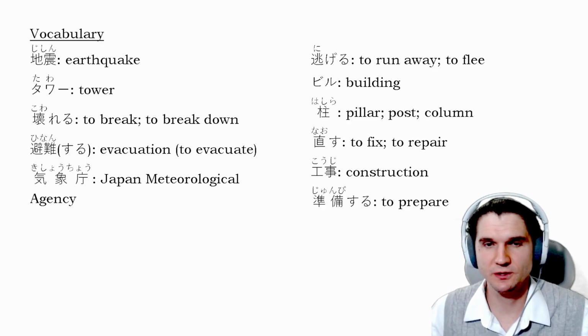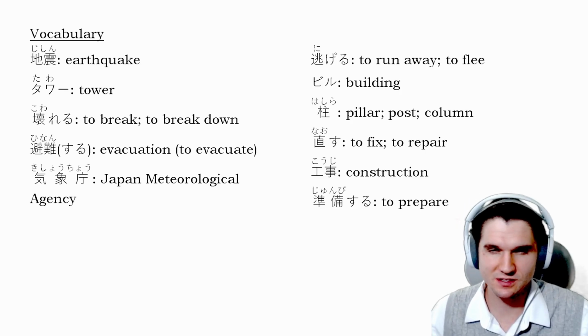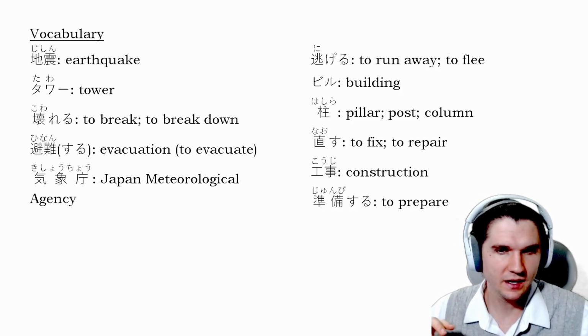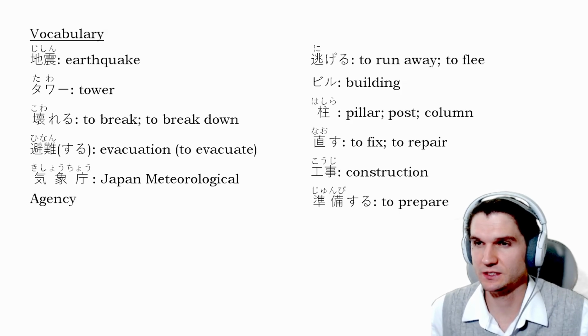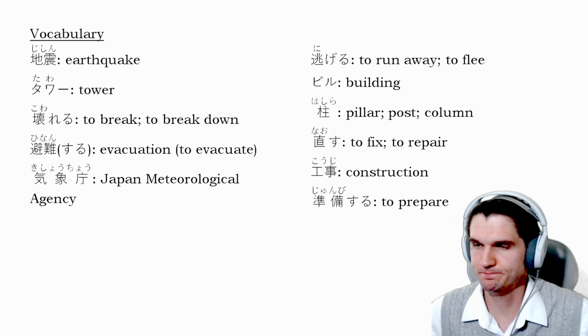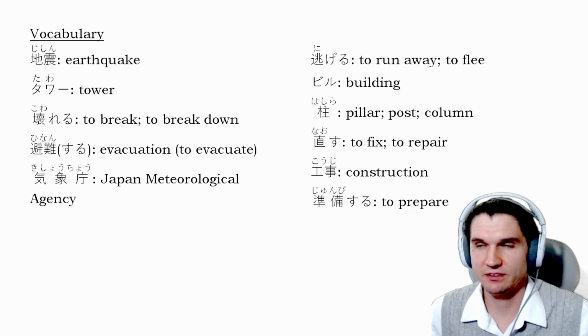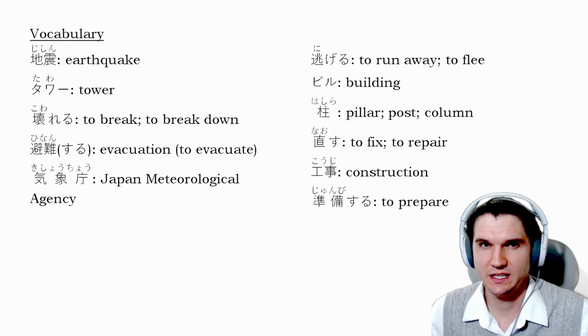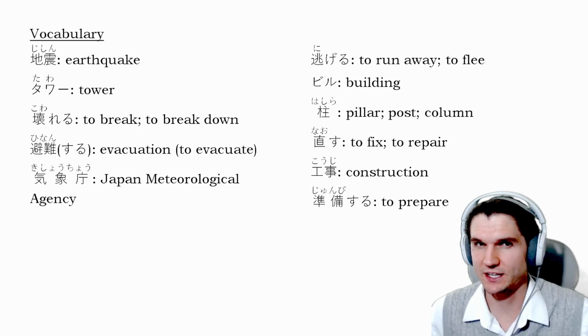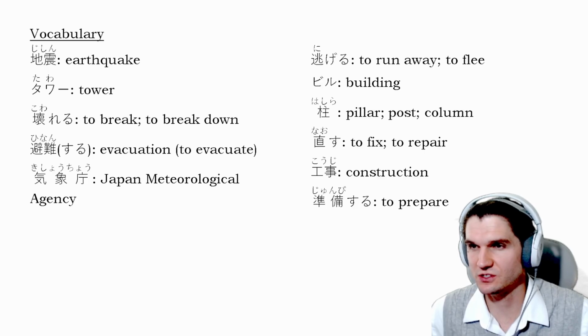Okay, here is our vocabulary list from the article. We have 地震. Some of these will be the same as some of the previous few articles. The earthquake's kind of been in the news a lot. So we have 地震 again. We have タワー is a tower. 壊れる is for something to break down, to fall apart, that kind of thing. And then we have 避難 or 避難する is evacuation or to evacuate, like to a safe place. 避難する. 気象庁 is the Japan Meteorological Agency.